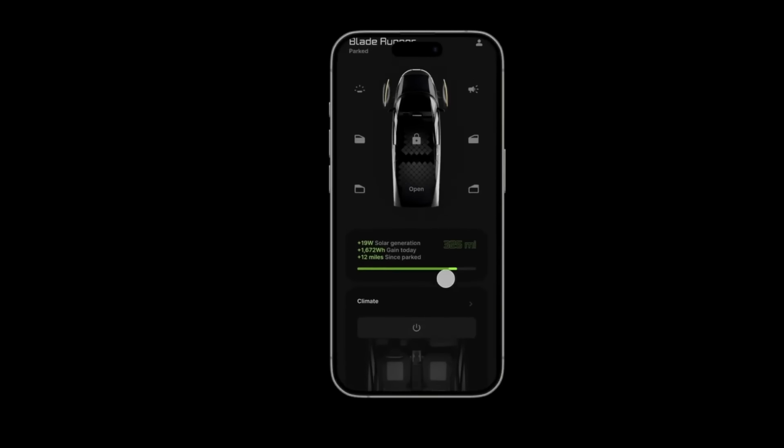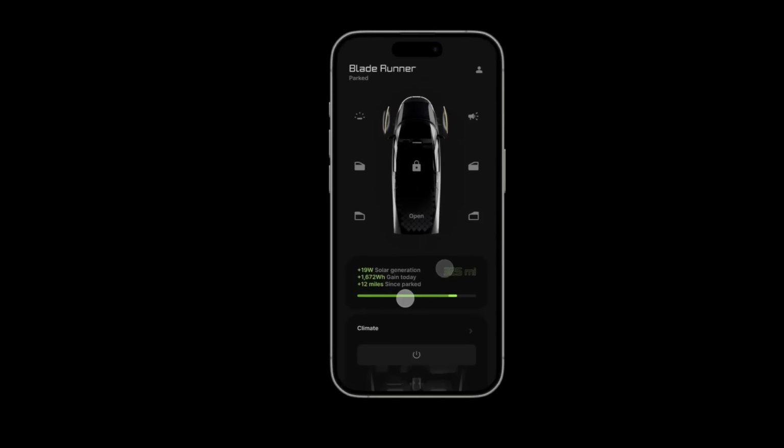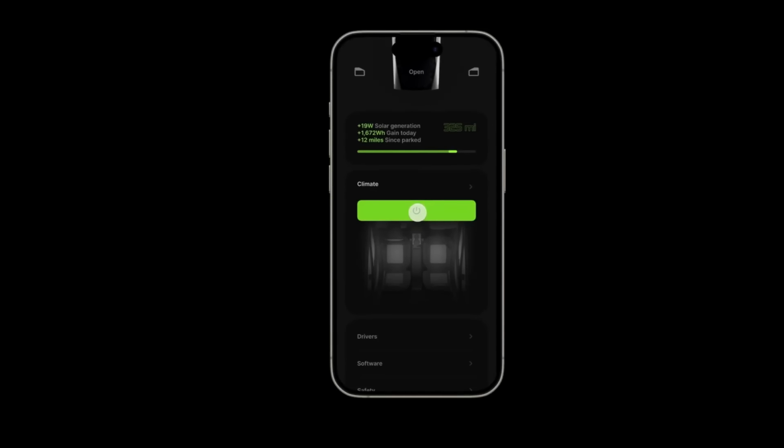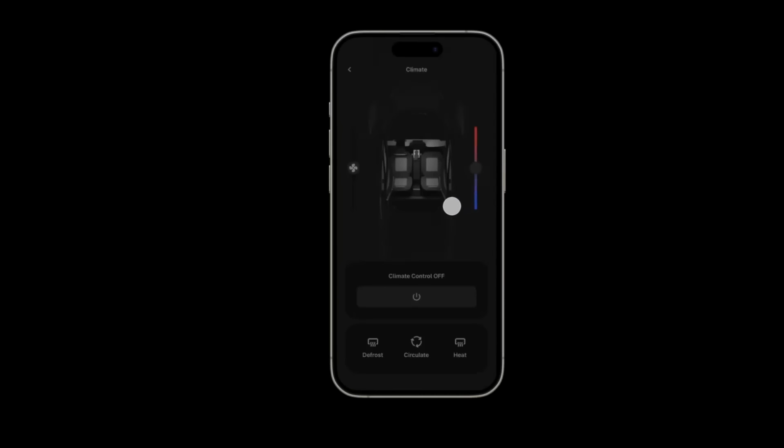Of our Aptera app. Our app elevates the experience of owning an Aptera, giving you access to. All right, so this is the climate. Obviously, you can turn on the climate here, and the next screen shows you the climate controls. Vehicle quick controls, your Aptera account.